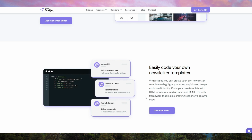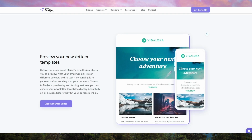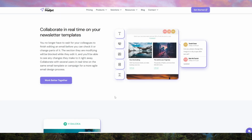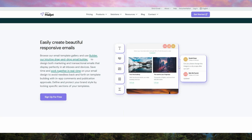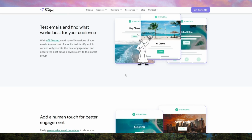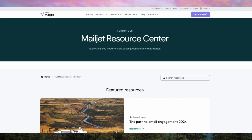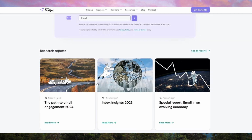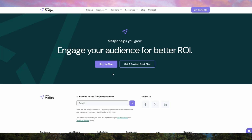In conclusion, Mailjet is a solid choice for businesses of any size looking for an affordable and easy-to-use email marketing platform. Its features, like segmentation, automation, and A/B testing, make it a strong contender in the space. However, it may not be the best fit if you're heavily focused on advanced deliverability and highly personalized customer support. Still, if you're looking for a reliable email marketing tool to get your campaigns off the ground with minimal effort, Mailjet is worth considering.